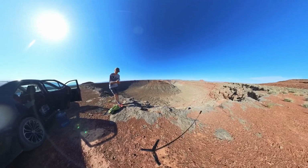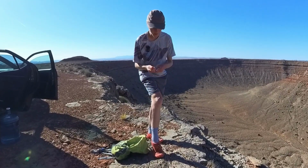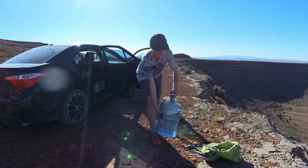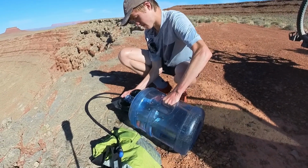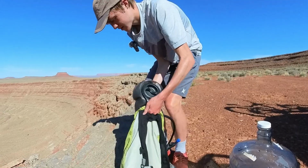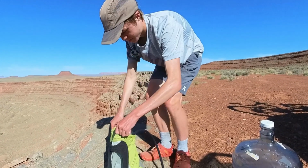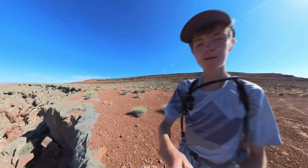Sunscreen, mainly for the fact that I'm already kind of burned. I don't really want to get more burned. Water. A little less than the recommended, but I also have spares. So here we go. We're all ready to go into Shneb Butte.